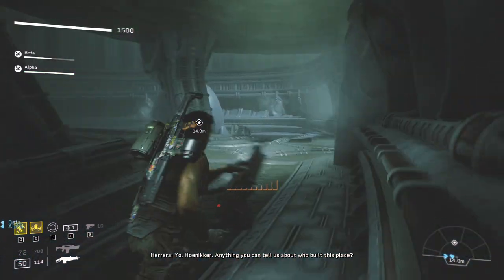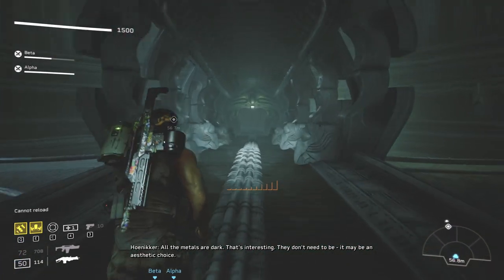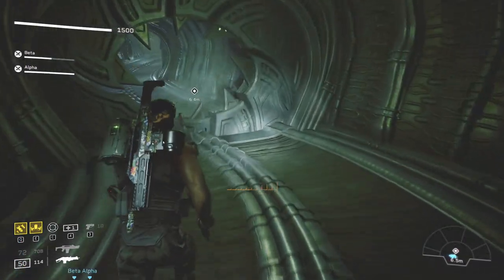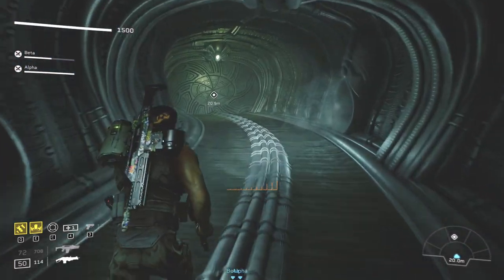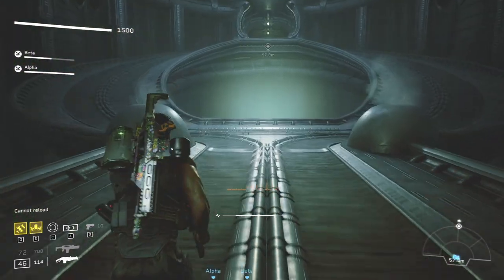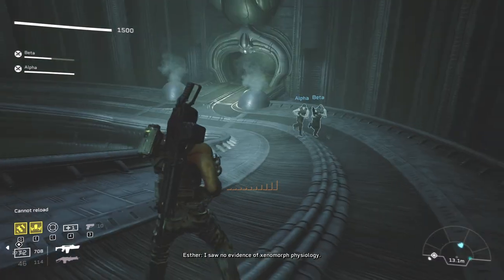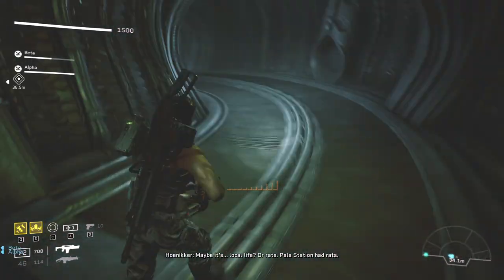Tell us about who built this place? Huh. Well, all the metals are dark, and that's interesting. They don't need to be. It may be an aesthetic choice. Xenomorph physiology. Maybe it's local life? Prowler. Or rats. Hollis Station had rats.